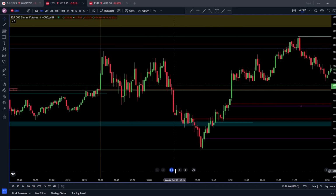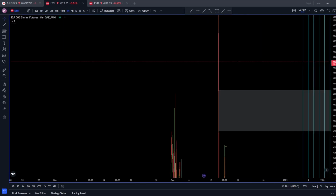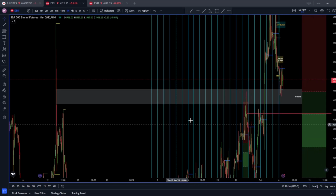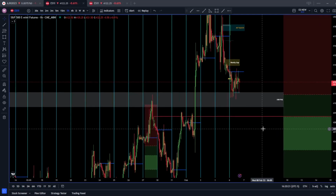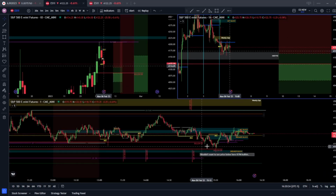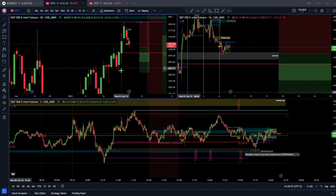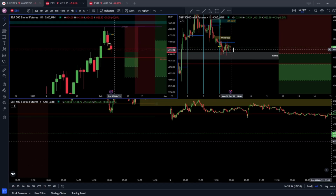So this formed on the hourly, and it was the consequential encroachment of this 1 hour fair value gap, right? So 50% of that. We also had this breaker which formed here, and it hit that to a tick. And then we are looking for signs of reversal, with it also being at 50% equilibrium of this range. So not an amazing discount, but a discount nonetheless, right?